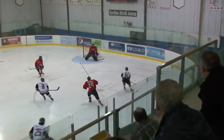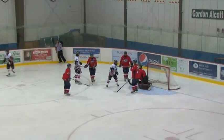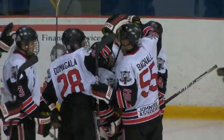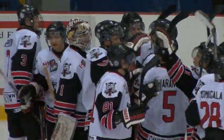Apperson, Bachman chasing down. In behind the goal, sorry, pass to Fuss, that glove save Santana! Oh, that was a nice one. And the Georgetown Raiders are top dogs in the West Division for the 2011-2012 regular season.